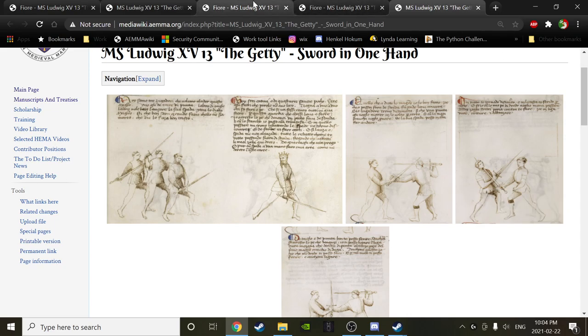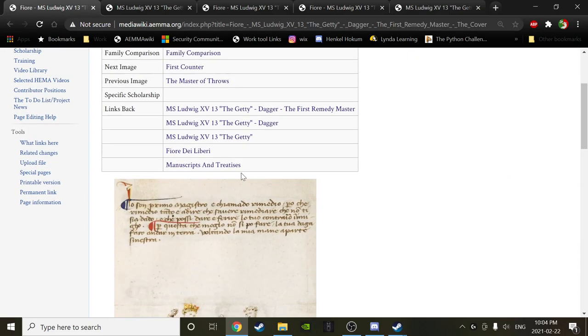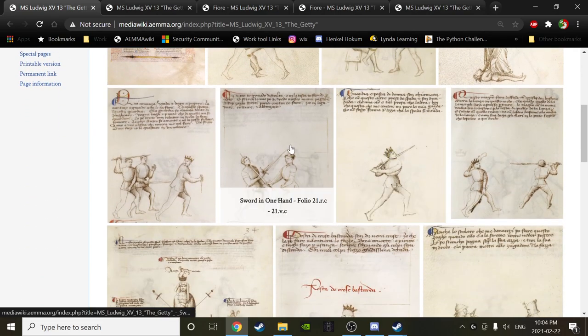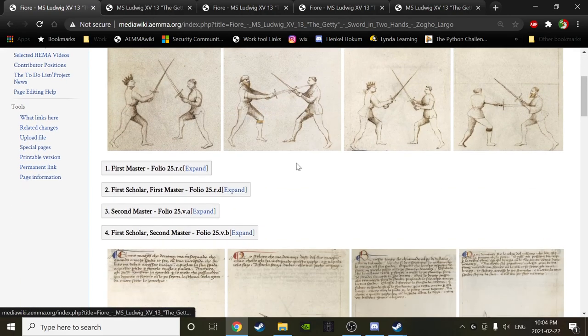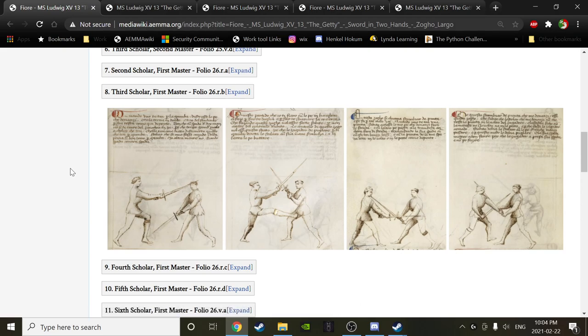Another example of a defense in measure is the leg void in the largo section of the sword in two hands. So in the largo section here, we have this play, scholar 26rc, folio 26rc. And in this position, we have an attack that's coming for the lead leg of a defender, the patient. And the patient has not actually sought an engagement with the sword. Rather, the patient has countercut a fendente to the enemy's hip.